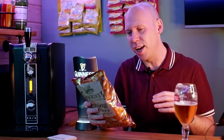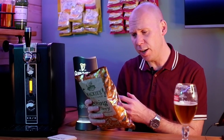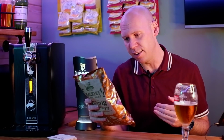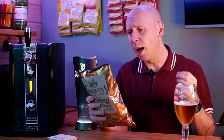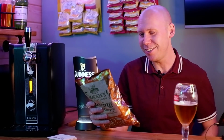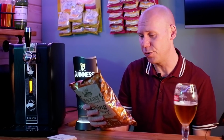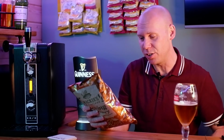It's got James Taylor on the back. He's telling us they're made in Scotland. He's working with Sally Taylor. I presume that's his wife. Otherwise, it's just a coincidence they've got the same surname. The speech bubble she's got coming out is, with the best varieties of crisping potatoes. Crisping potatoes? Anyway, Mackie's thick-cut potato crisps are made in Perthshire, Scotland by our award-winning family business, Mackie's at Taypack.